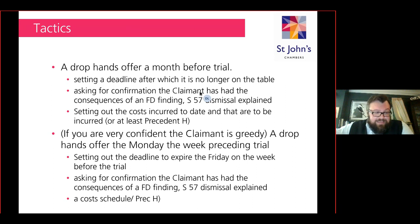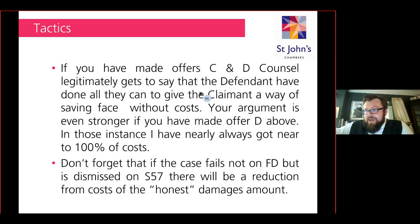And I have had instances where we've repeated that drop hands offer to expire the Friday before the week of trial. And the purpose of that is ultimately that it empowers your counsel at trial when you've got your FD finding to say, look, judge, the defendants have done all they can in the circumstances to give this claimant an out and a saving of face without having any cost consequences, and they've persisted and they've continued to pursue it, and ultimately here we are.